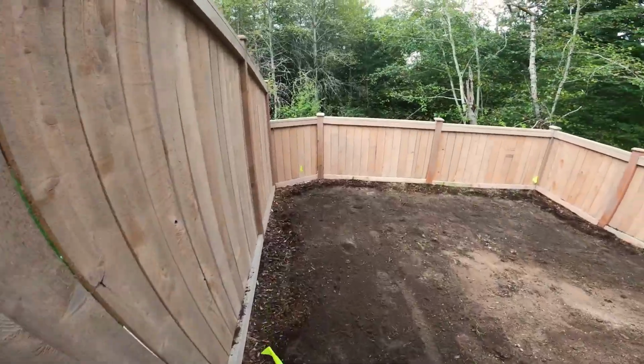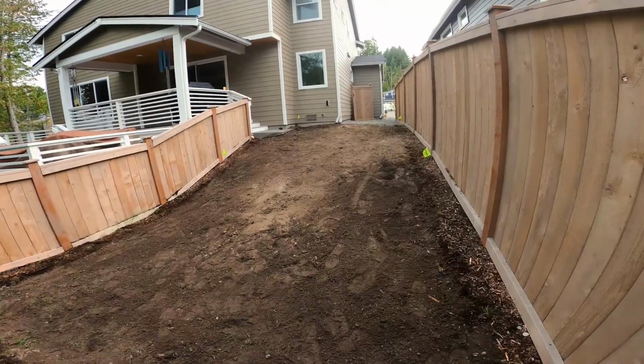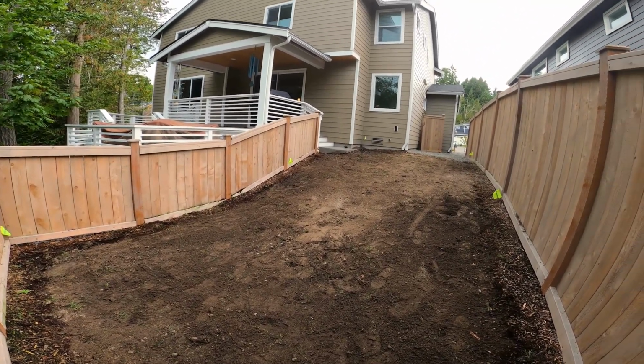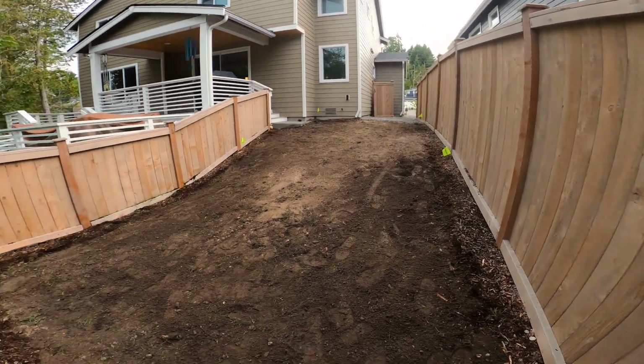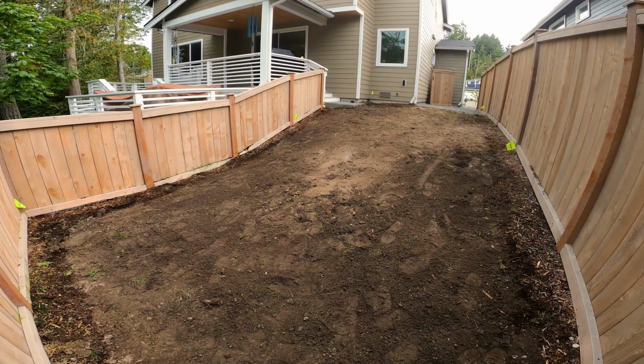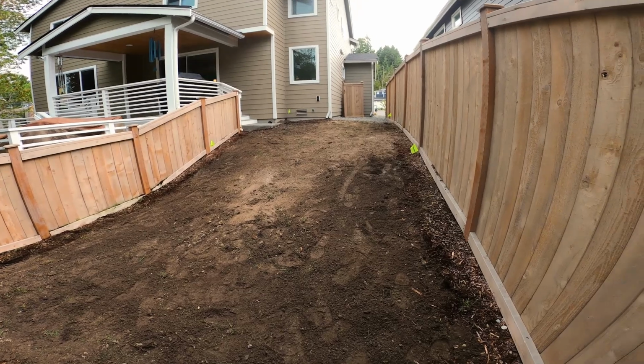Sometimes in these new housing developments, I'm kind of a little bit in awe of what some people are left with. But so we have this fairly small, maybe 150 square foot, what used to be lawn that we stripped out, and this is going to turn into an artificial turf area. This small, not ideal, and so we're just going to make this turf.